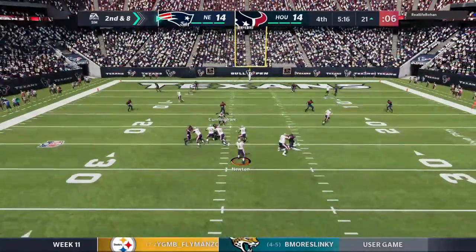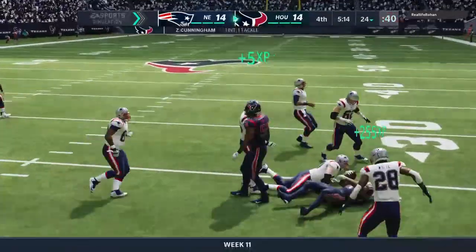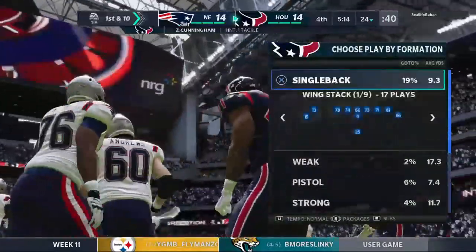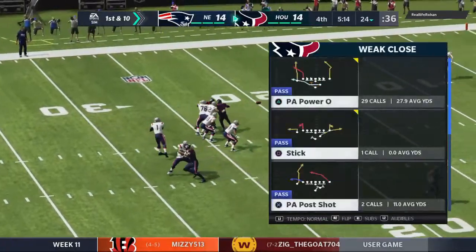Throwing on 2nd and 8. Newton. And this is going to be intercepted. Zach Cunningham with a pick. And they have the football and will take over at the 24-yard line.